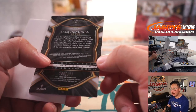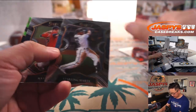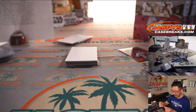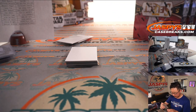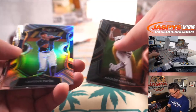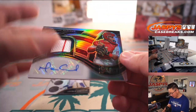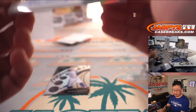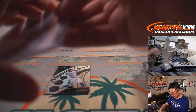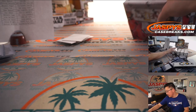Red Liam Hendriks to $199 for the White Sox. That'll be for Alifonso. Tyler Glasnow now getting Tommy John, 15 out of 99 for Allen and the Rays. And we got a Rafael Marchan, 16 out of 199. Jersey and autograph for the Fightin' Phils, Alifonso with the Phillies. All right, next box.